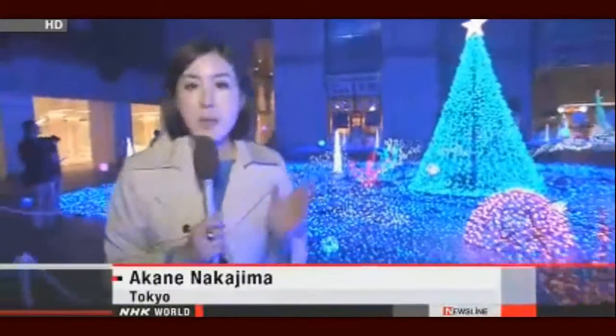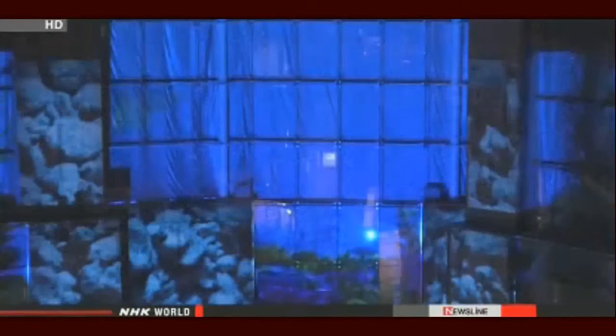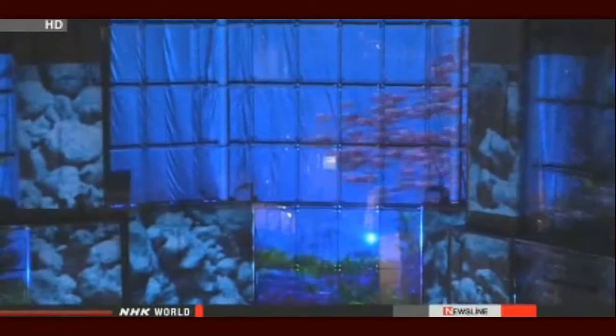This program has a special feature. Sounds made by the audiences trigger changes in the projection. When visitors clap their hands, the images change. When the sound of clapping matches the display's soundtrack, a school of fish appears. By applauding, the audience helps the fish defeat their deadly enemy, the shark.